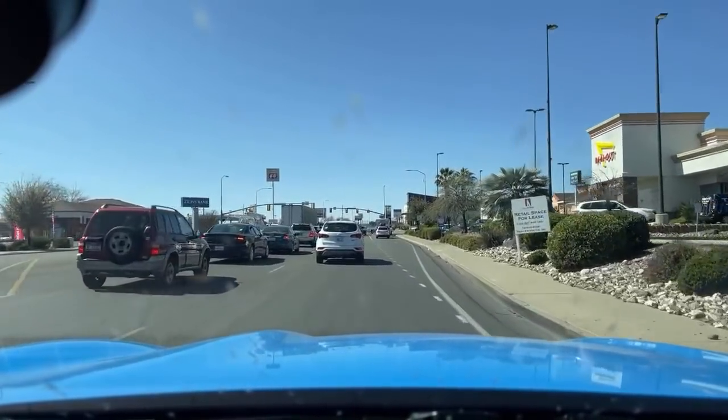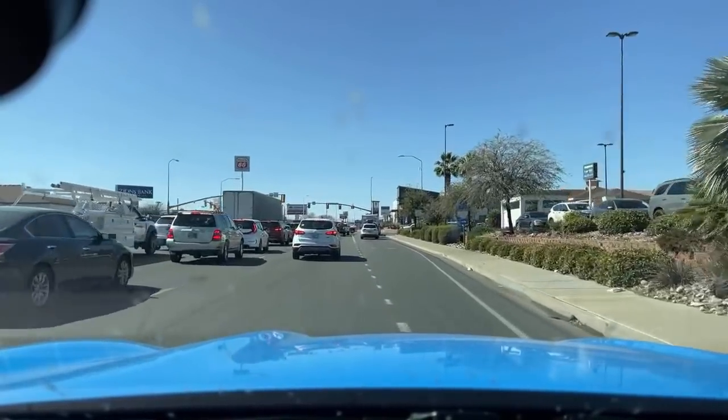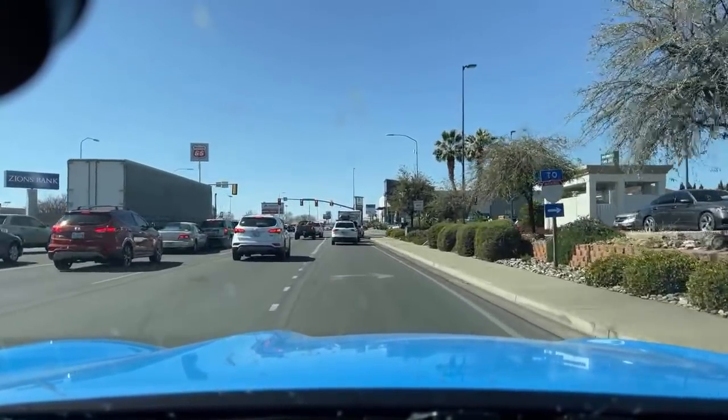I said, enjoy your Bolt. Well, I did, but I meant it genuinely. I want them to enjoy the car they just spent quite a bit of money on.